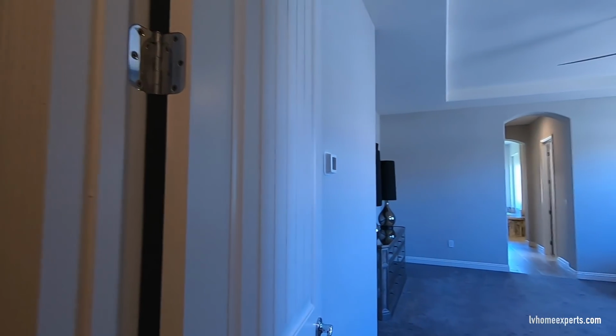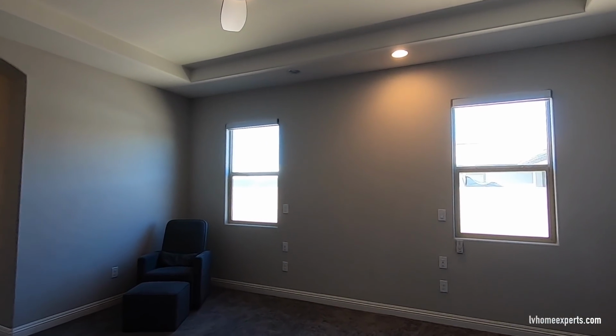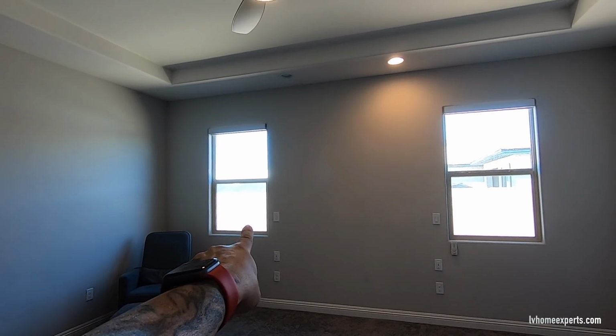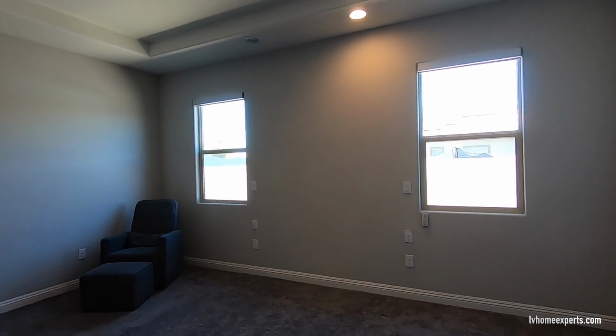Now let's come into the master bedroom. Master bedroom is very large. Now there's something that I do like about this spec here. So basically you have 2 lights here, but one is off because it's turned off from that switch here. So your headboard's gonna go here. So these are your reading lights. You can turn them on and off. I love the spec here.